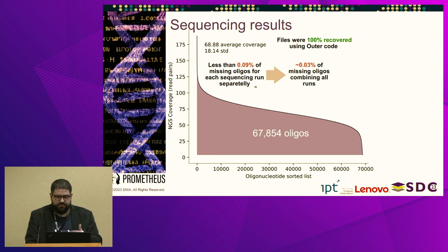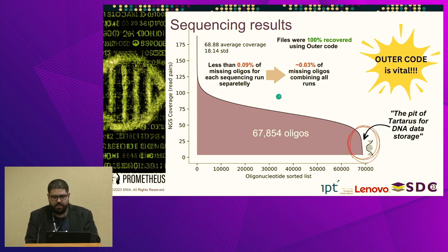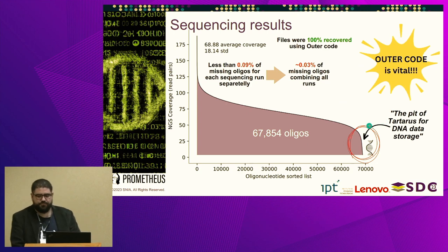And now we do several runs of sequencing to check the missing oligos, the reproducibility of missing oligos. Each run separately, we have about 0.09 of missing oligos. Combining all runs, we end up having 0.03 missing oligos. So this shows that the ECC is vital, because even combining all runs, we end up having 22 missing oligos here. Even having like 68 times coverage. We start calling this the Pitch of Tartarus for DNA data storage.